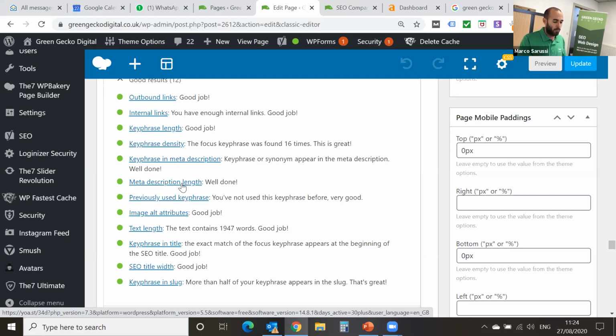Meta description length. We had a question about the length of the title, but again, it's relevant to both variables. So again, Yoast will tell you if you need to expand the length or decrease the length of text you've got in that field.